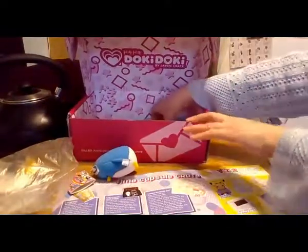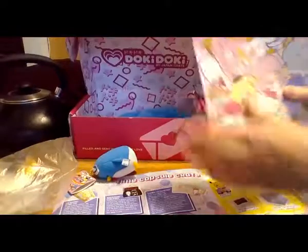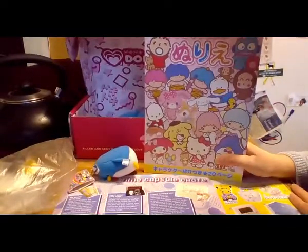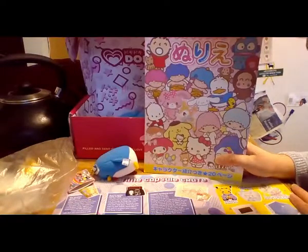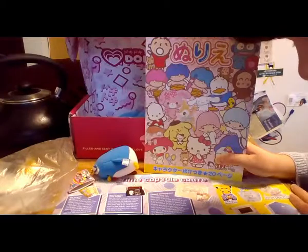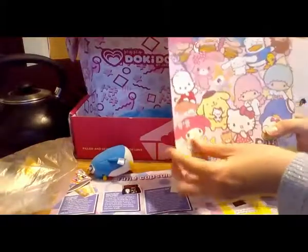Alright, so we're going back to that other item that I said we were going to go back to. And then they pop this in here. This is a Sanrio coloring book. It says you're never too old to color in a coloring book. This book features many of the classic Sanrio characters and fun images and designs. Also perfect if you are learning Japanese, as all the kanji is broken down into hiragana for easy reading.